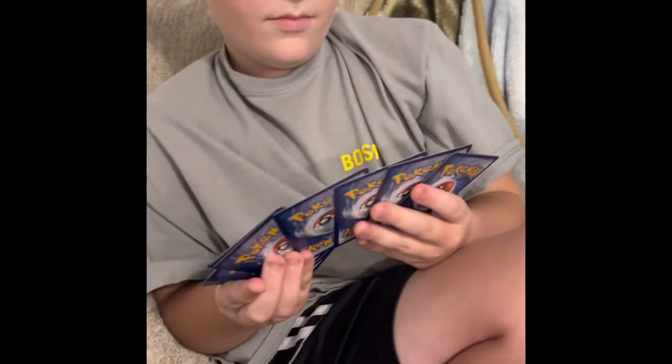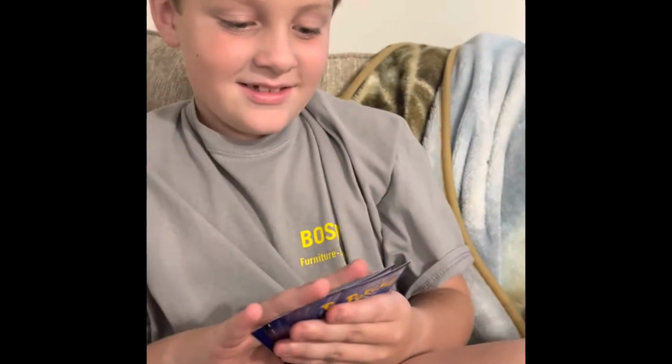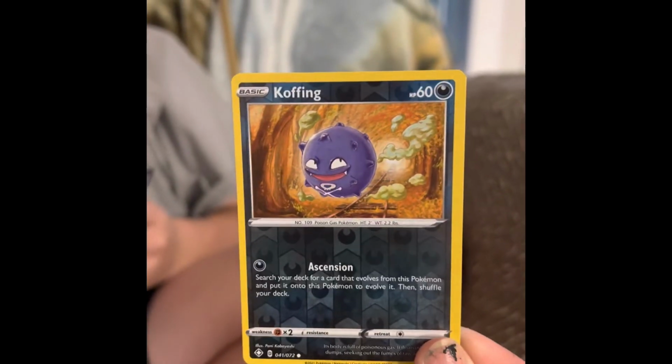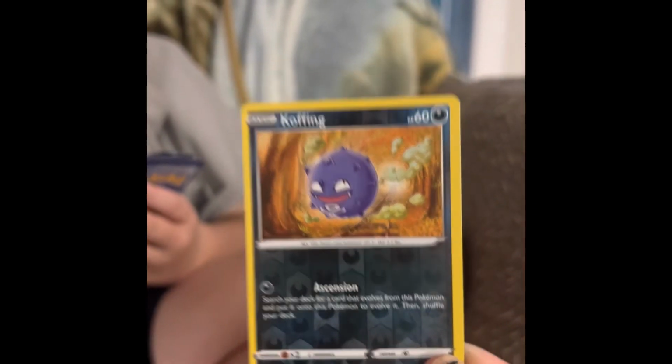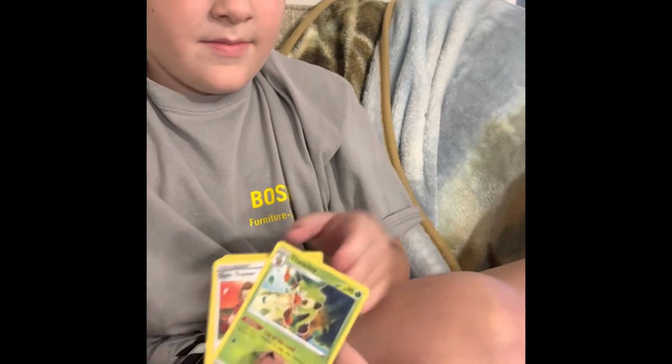See what other cards are in the pack. Can you show me? I need you to hold them out because I'm not good. So I got an energy. There is no reflective ones. Are you sure? I thought I saw a reflective one in there. It's a little reflective. That one is reflective. How cool. Oh, that is so cool. Alright, let me see that other one.